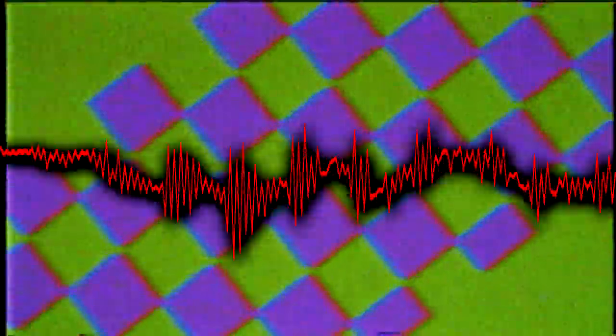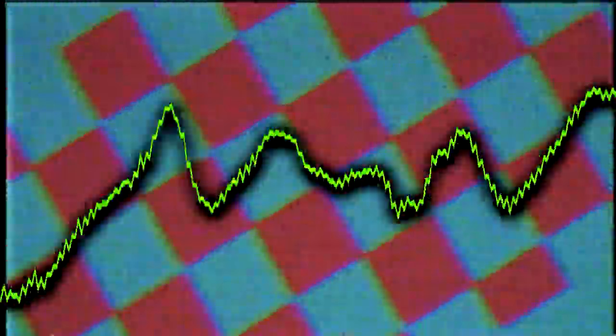U.S. Naval Observatory Master Clock at the tone, Eastern Daylight Time: 12 hours, 58 minutes exactly.